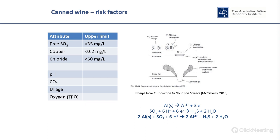The limits I've put against the chemical attributes there are fairly typical for those that you get from a can supplier. So the bodies that undertake the pack tests with a particular can type and a particular wine-based product will typically look at these sort of limits for free sulfur dioxide, copper, and chloride.